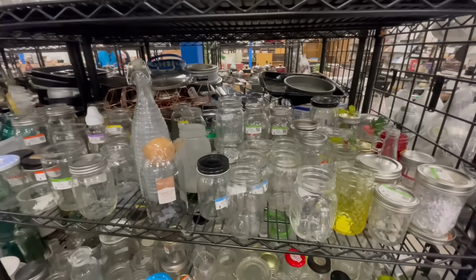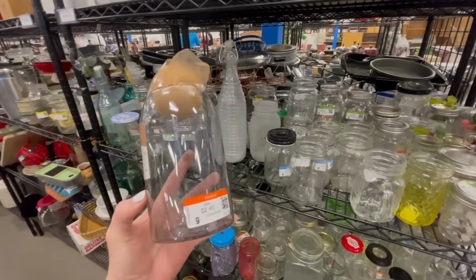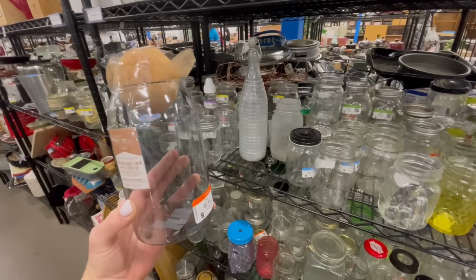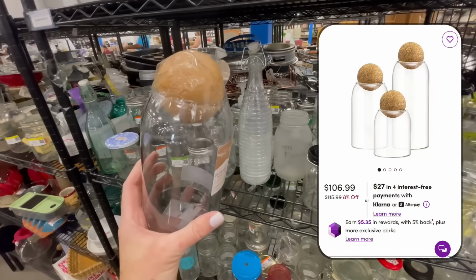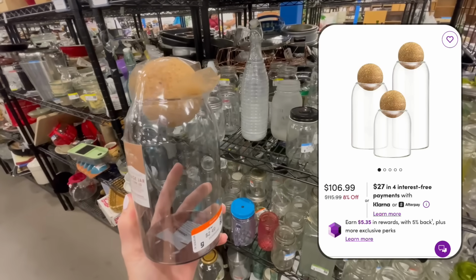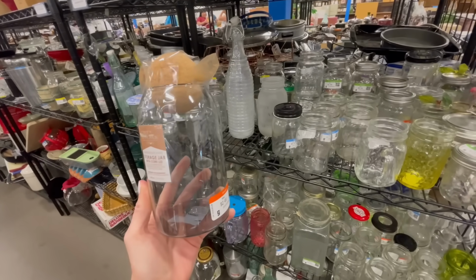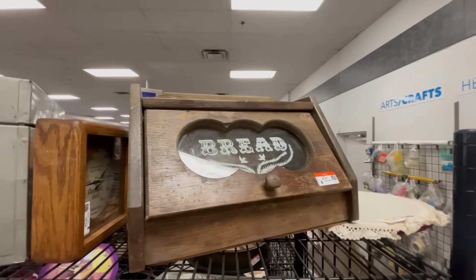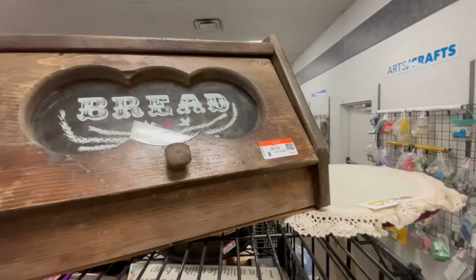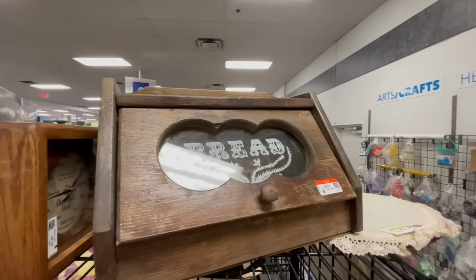I also spotted this brand new super cute cork ball storage container for only $2.50, and I've seen these sold at designer stores, and a set of 3 on Wayfair is over $100, and these would be really cute for aesthetic storage, maybe things like rice or oats in a kitchen or Q-tips and cotton balls in a bathroom. Another cute countertop storage idea is this little bread box. How sweet and rustic is this?